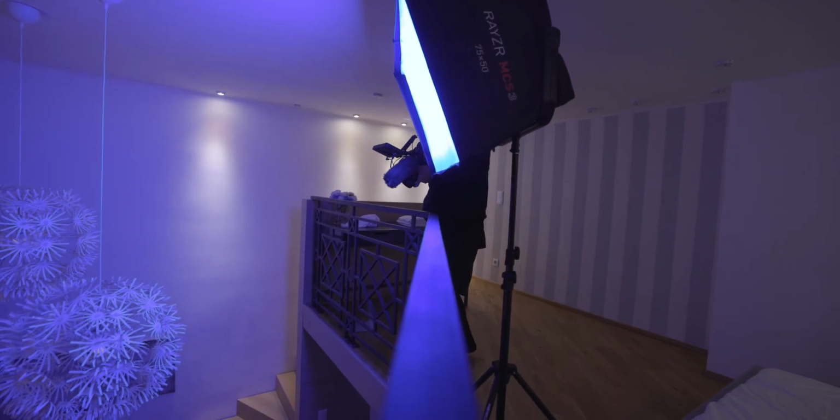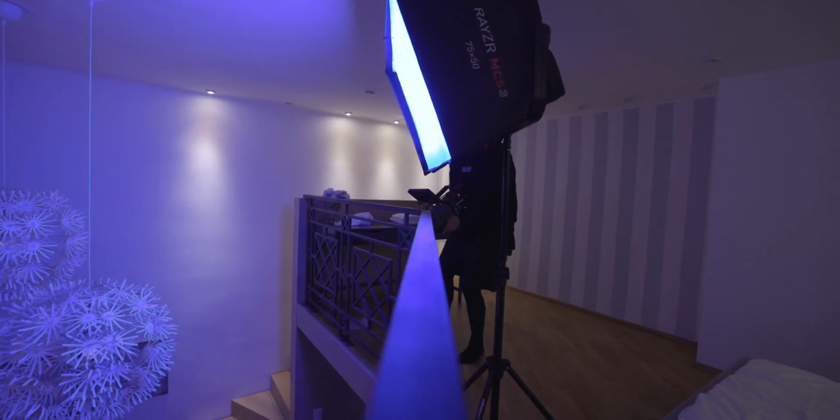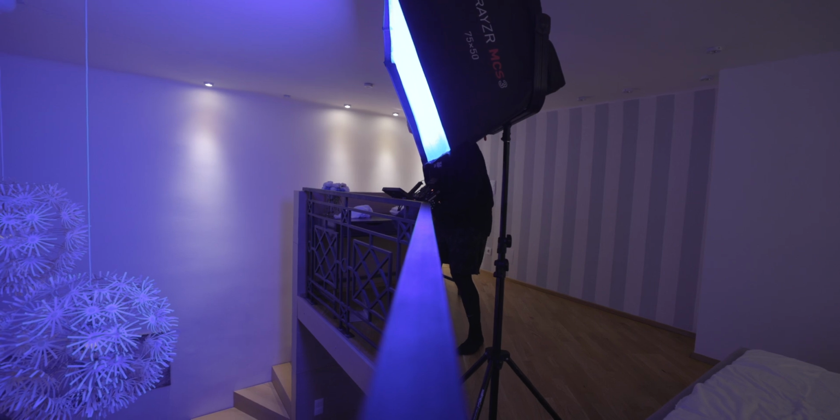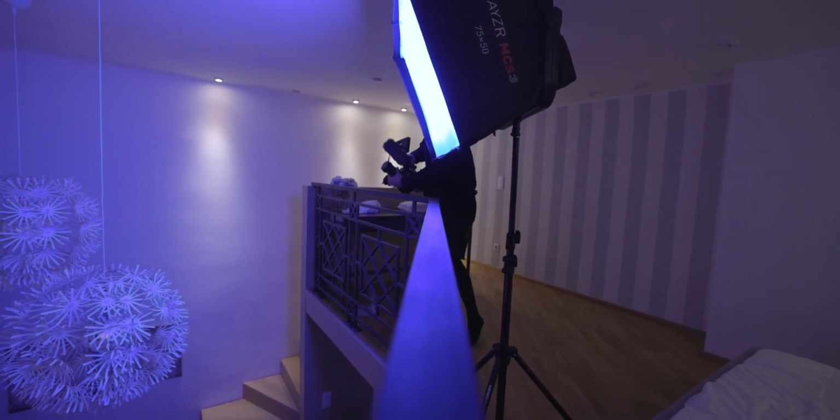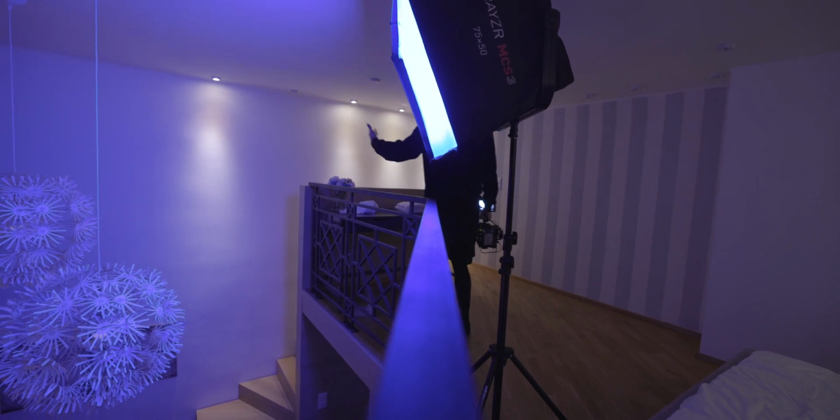So we decided to shoot everything with a blue color cast, and we used our MC200 razor light again, and this time just having it on the second floor, just shooting down again with our softbox to get a really even and soft light throughout the entire room.